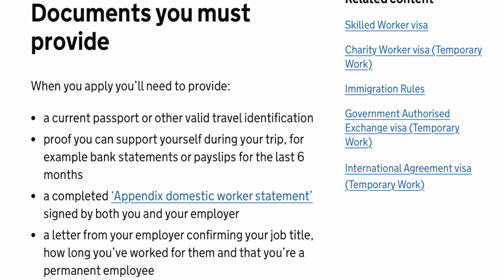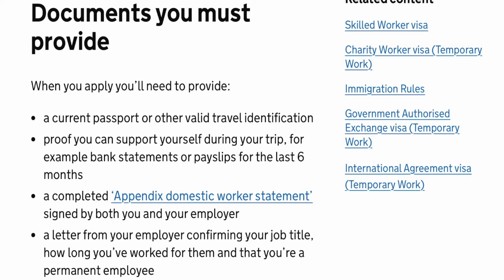2 is proof of funds. You are going to submit your pay slips for the last 6 months or your bank statements for the last 6 months. This is to prove that you can support yourself when you come to the UK. 3 is a statement. Okay, they call it the appendix domestic worker statement. You download it from the government of UK website, you sign it, your employer will sign it.